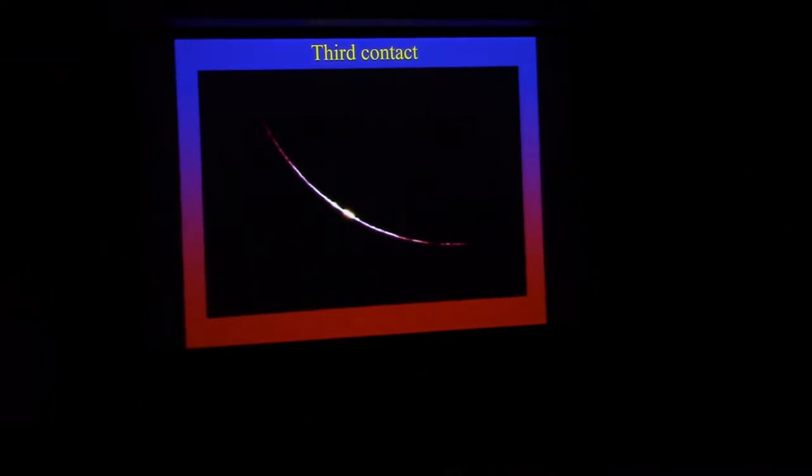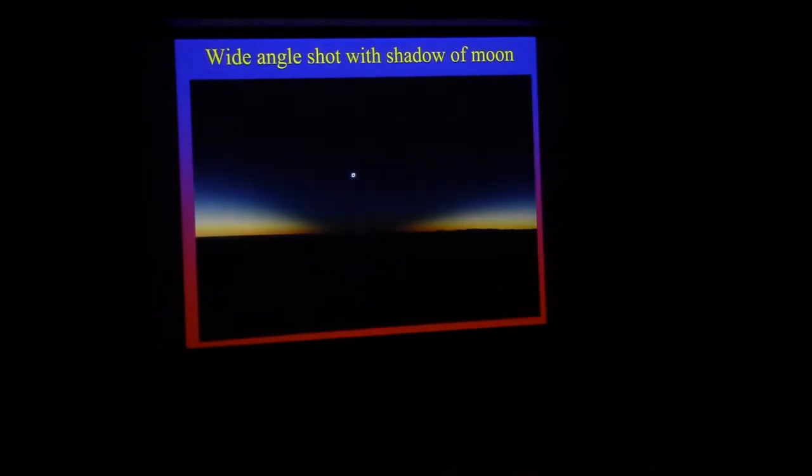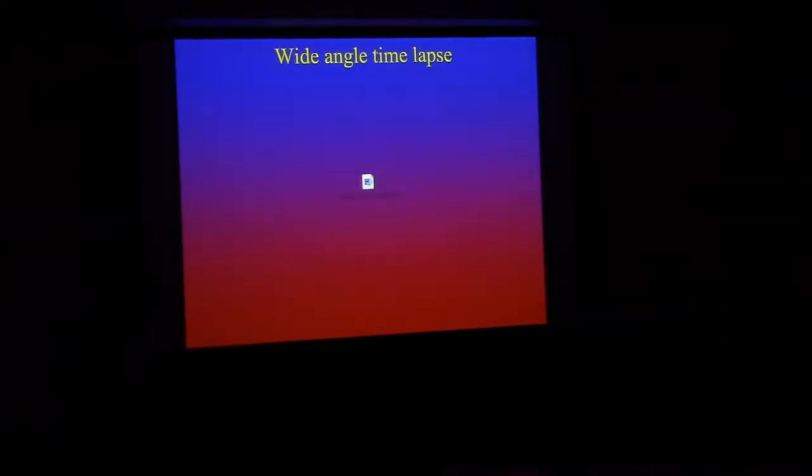So there's third contact. And we had a camera set up with a wide-angle lens doing a frame every 5 seconds or so. That's the shadow. And yeah, we could see it coming. It was quite nice.